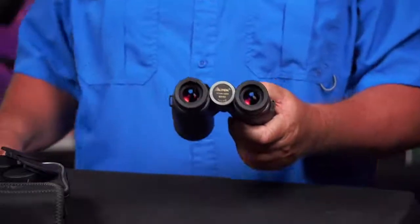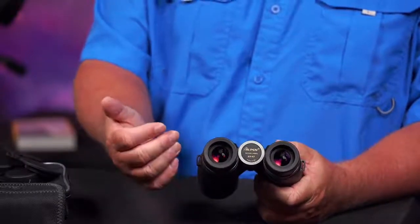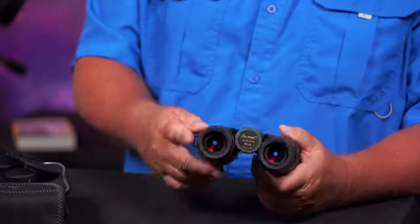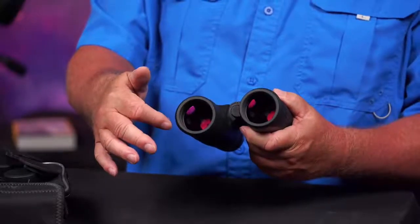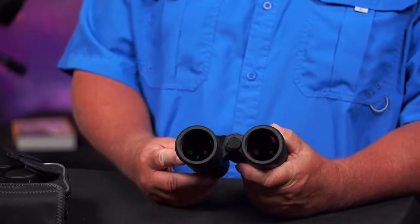What's the difference? One has a little bit more magnification. That's all. They have the same great optics. They have the same great fully multi-coated pieces of glass. They have the Abbe prisms. They have more light than the 8x42s. They're both 42s, but as you increase the magnification, less light goes to your eye. So these are going to be a little bit brighter.